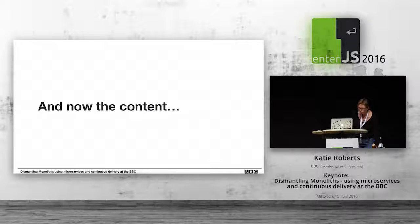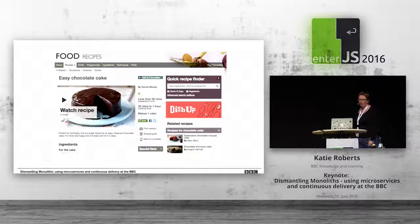So now the content. I've shown the chocolate cake recipe a couple of times now. Just out of interest, how many chocolate cake recipes do you think there are on the BBC Food website? 300? That's actually quite close. It's 245. So we've got a very loyal user base of food users.